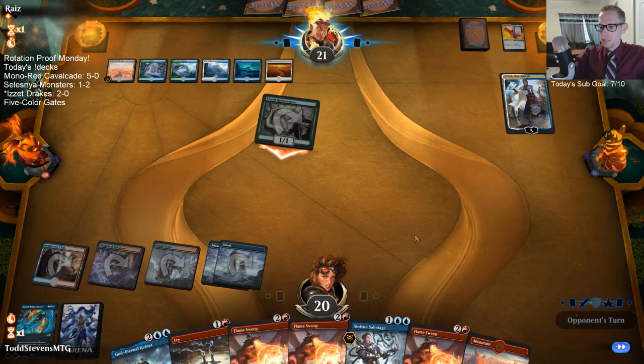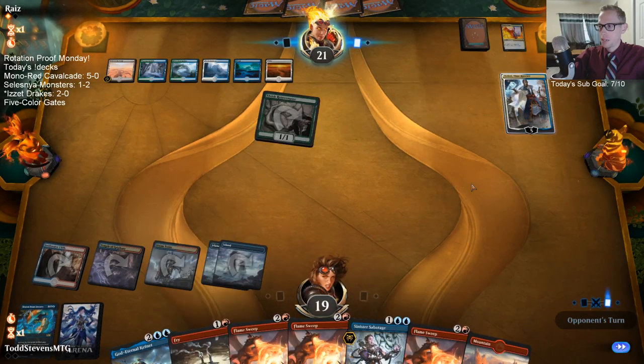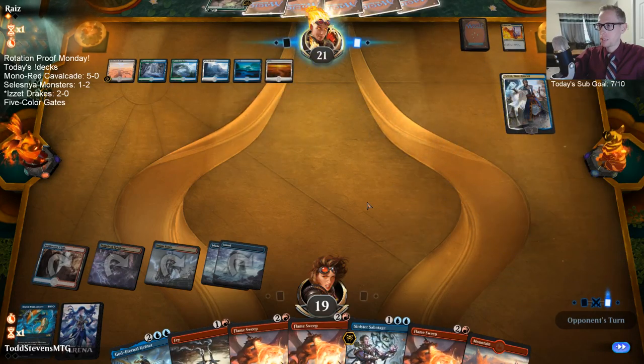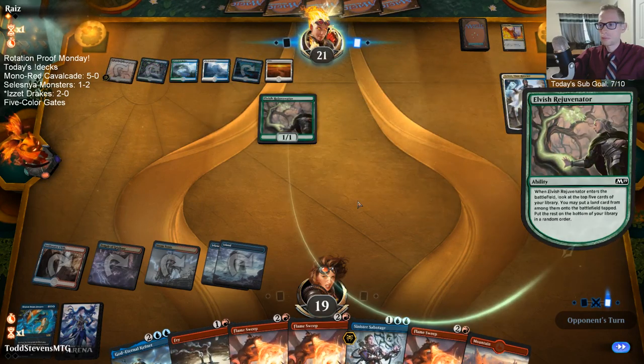Just realized my plan here was to do that, and then next turn, Fry kills Teferi and I have Flame Sweep. But I guess Fry doesn't actually kill Teferi. Okay, now Fry kills Teferi. Now the plan's working.